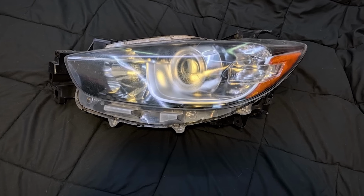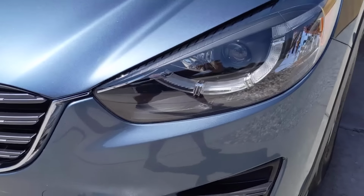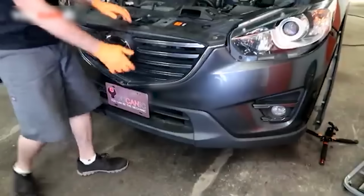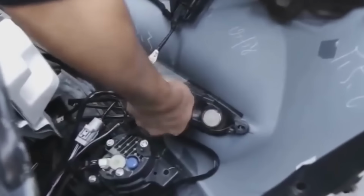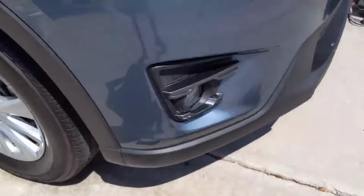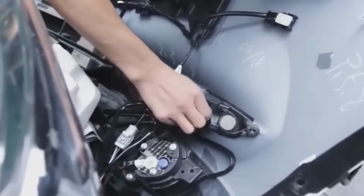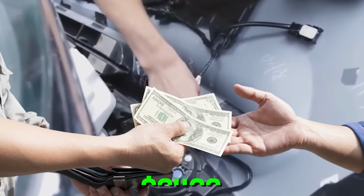completely. Because the headlight assembly is a completely sealed, fused polycarbonate plastic unit, you cannot simply open the back of the housing and replace a $10 bulb. The absolute only solution is to physically remove the front bumper cover, disconnect the primary wiring harness, and replace the entire sealed headlight assembly. A single replacement headlight from the Mazda dealership parts counter costs a staggering $1,200. If both headlights fail, you face a $2,400 repair bill for burned-out light bulbs.